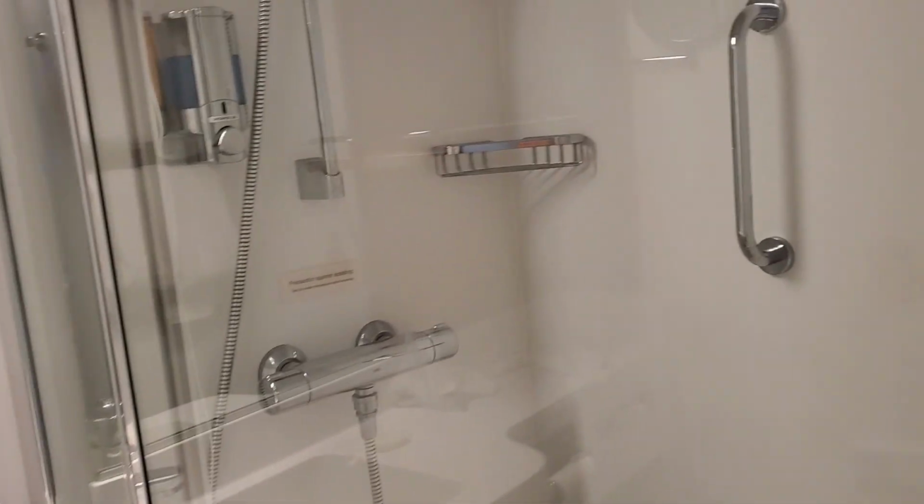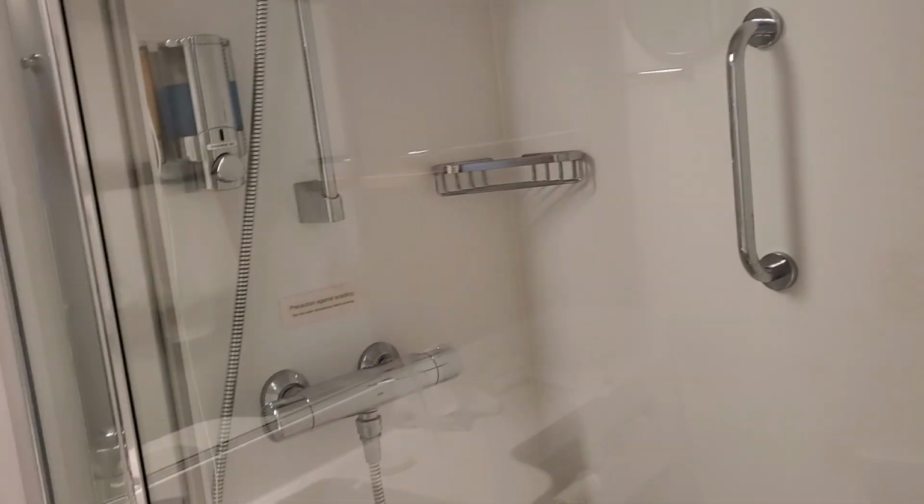This is the bathroom. It's kind of small for me. Bathroom with the shower with the glass door.